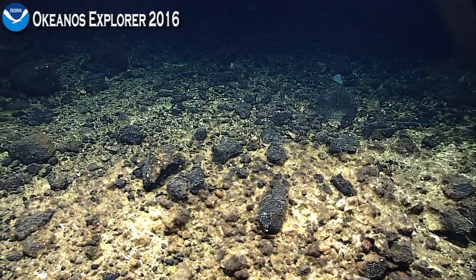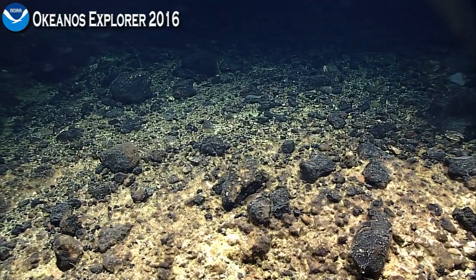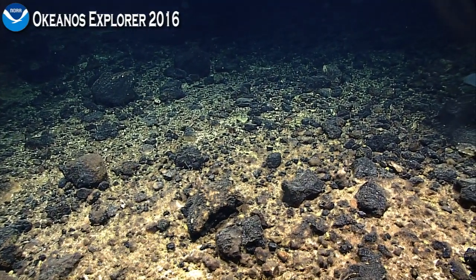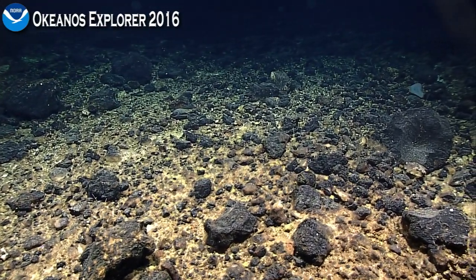And this is really interesting. I mean, this is very, very poorly sorted. We're looking at things that look like talus. There's a lot of angularity, but the size distribution of these rocks is really quite large.